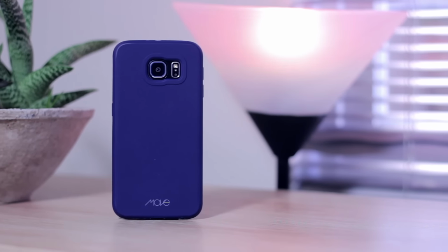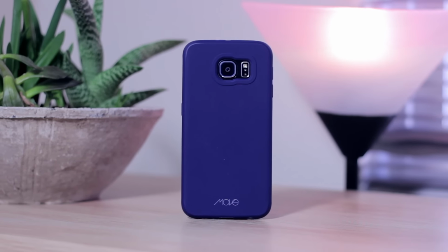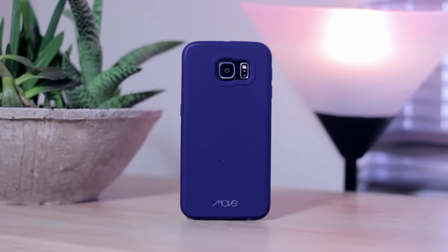C, I'm going to start using a case on my phone again. Now, this one sucks because I hate using any smartphone case, but I feel like I've been given a second chance with this phone, so I want to do my best to keep it in pristine condition.